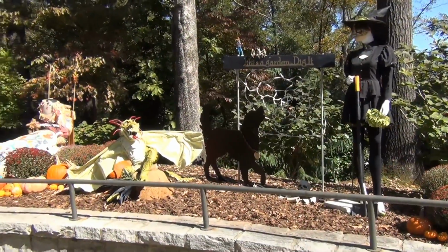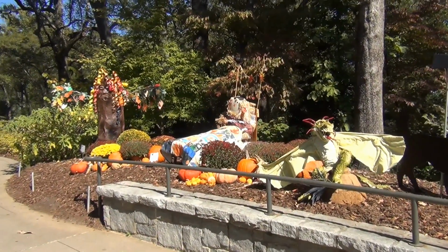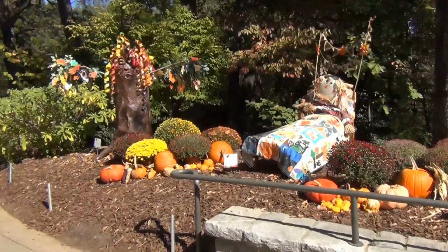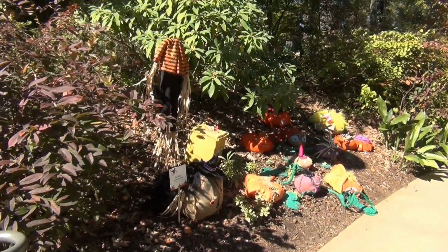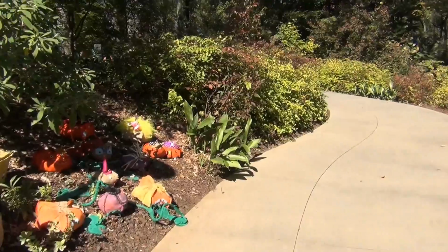The theme at the Botanical Gardens is Halloween and scarecrows. So these are the fun ideas that you could do during the different holidays around the schoolyard, or around the campus.